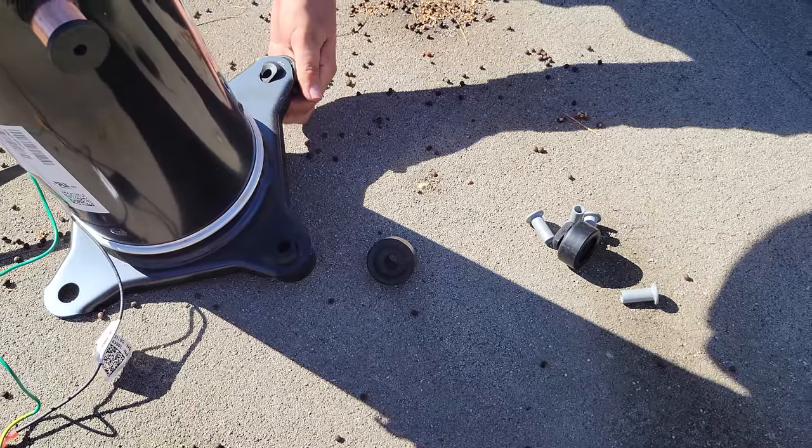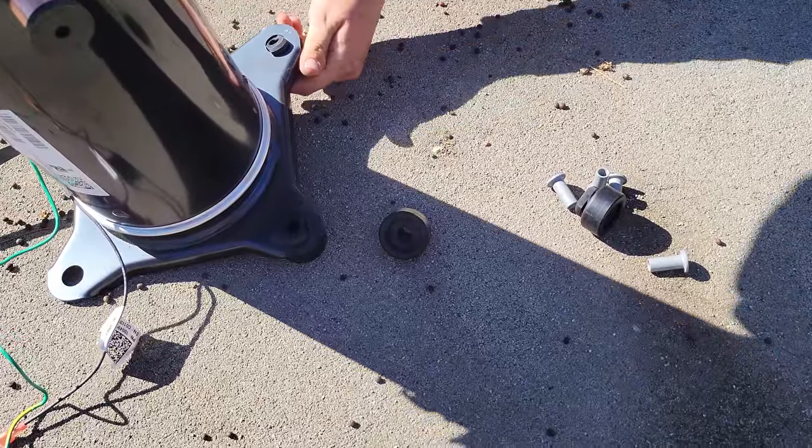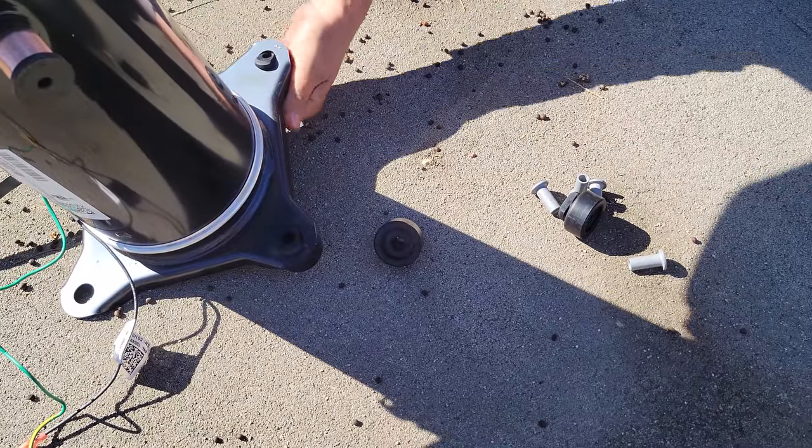it out. Now these compressor plugs, a lot of people get really frustrated with them. You typically don't have to oil them or anything like that.